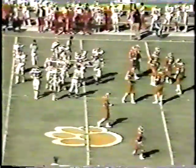First and 10 at the 46, the option play. The handoff to the front man, Kevin Mack, the fullback. Eric Wilson coming over to make the stop.